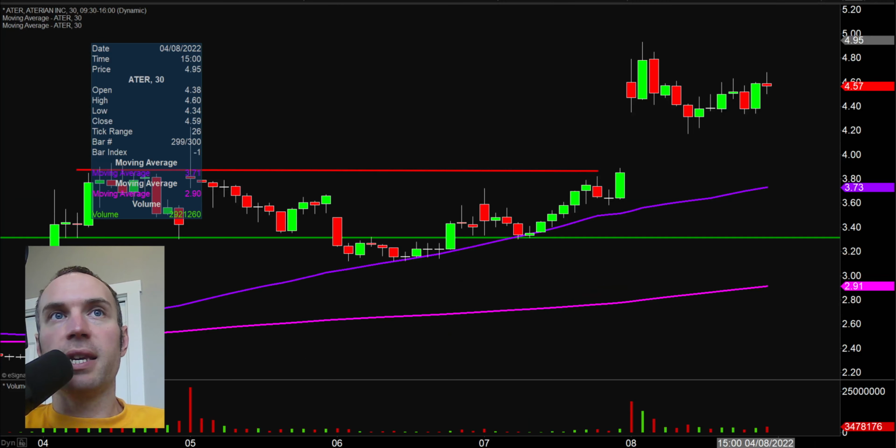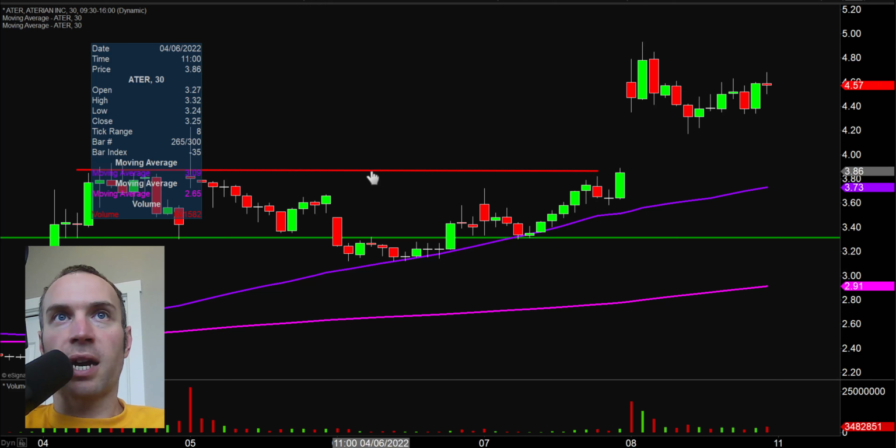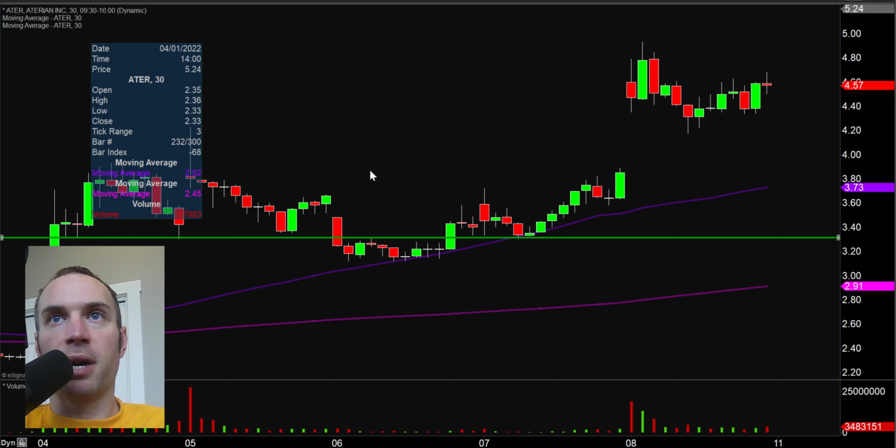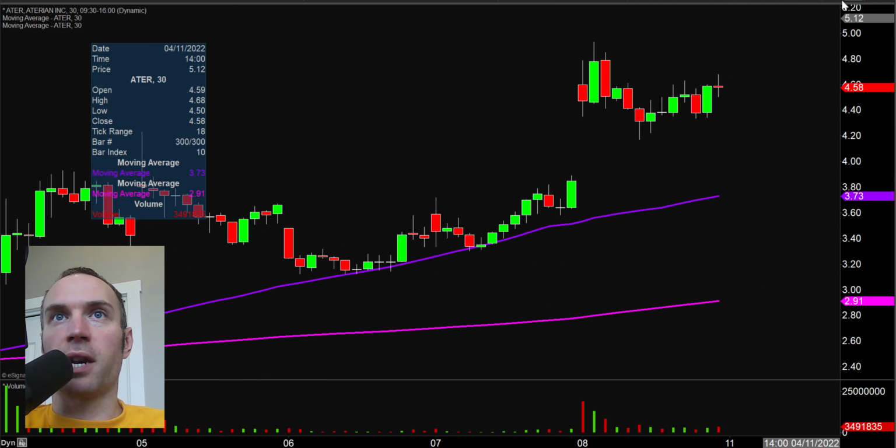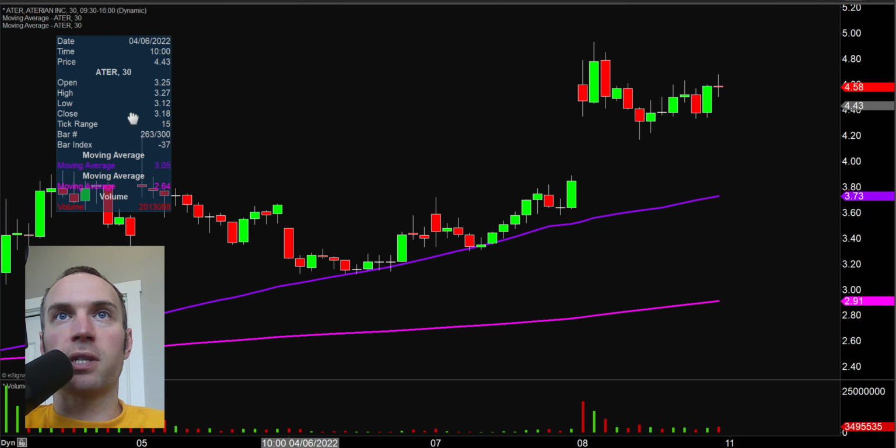Next one, ATER, and finally broke out of the sideways channel that I had mapped out previously. But again, for housekeeping purposes and not wanting clutter, let's just clear those levels out of the way and map out some of the newest levels to keep an eye on.